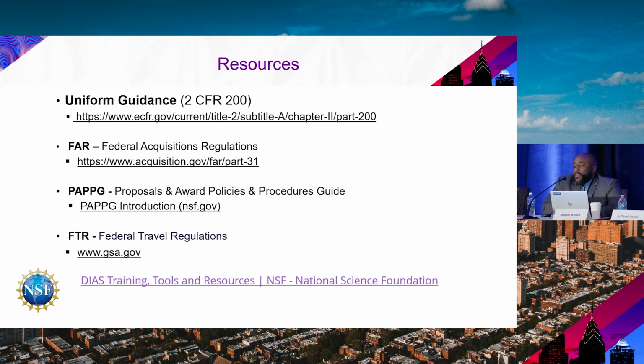There are some links here to resources that you can use. I know we're moving into a paperless environment, but I still print out these documents and keep them handy as I make notes with sticky notes. So the Uniform Guidance, you can print it out before October 1st, though I might want to wait since there's a new one coming out. It's a pretty voluminous document, so please keep that handy.